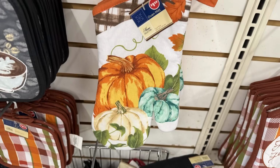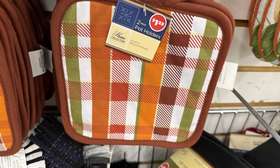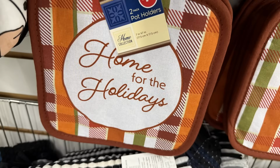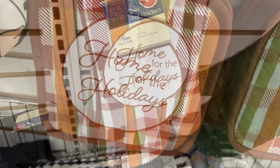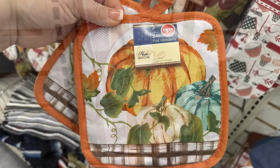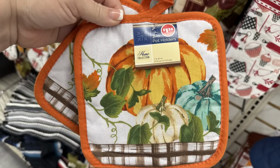They had some of their kitchen towels. Now these were marked $1.25. They've had these out in years past, so I don't know if these are a restock that was an overstock from last year that they packed away, or if they're actually bringing these sets back this year. But they did have the oven mitts, the hot pad holders. They had some kitchen towels.